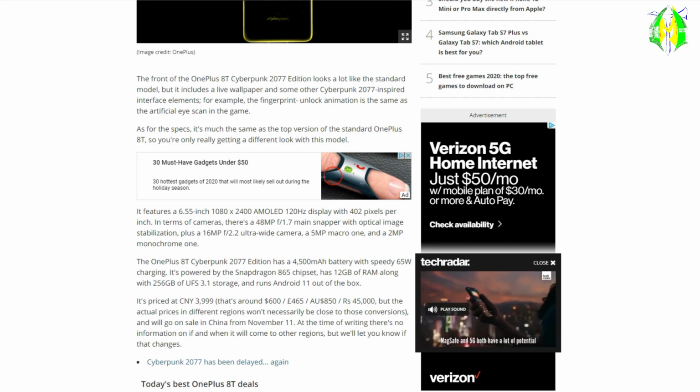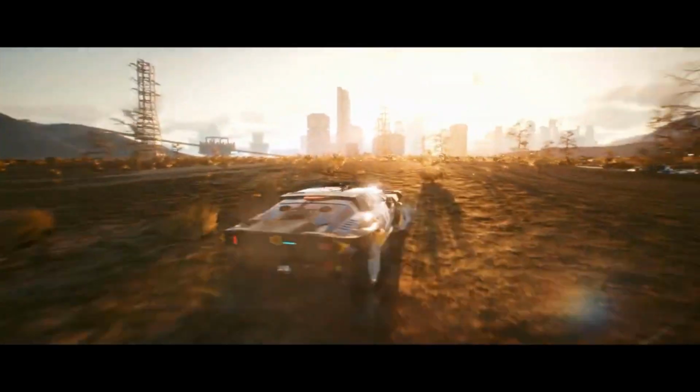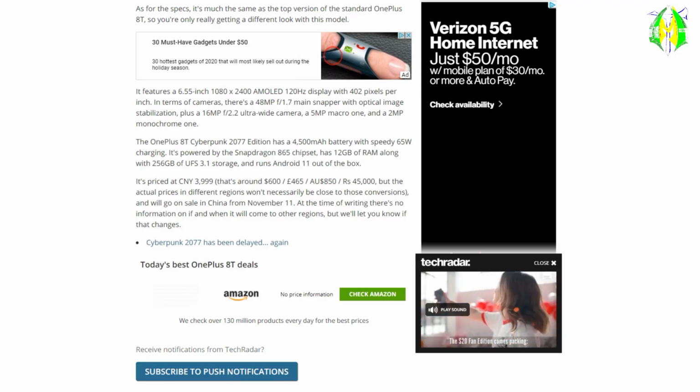At China's 3,900 yuan, that's around $600 or 465 pounds, 850 AU, and 4,500 rubles? Is that what RS is? Okay, I don't know. But the actual prices are different in different regions. Okay? And it goes on sale in China November 11th.